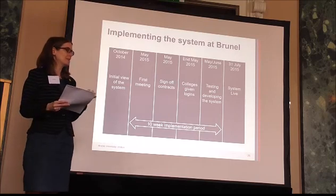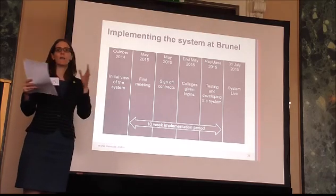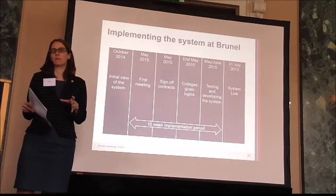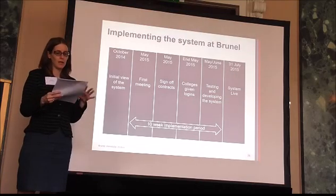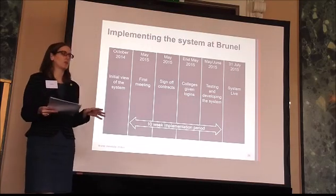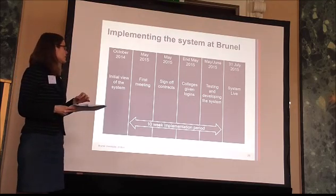We absolutely did not want to start an academic year on one process and then have to move to another process in the middle of the academic year. For the students, that's just completely confusing and absolutely a no-no. So we absolutely had to meet the targets that we had of when things were going to happen.